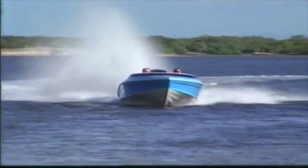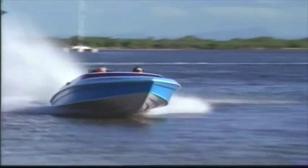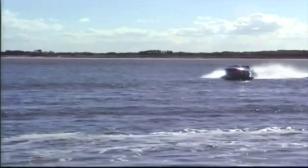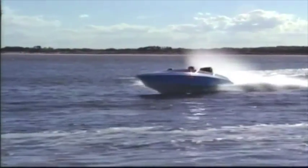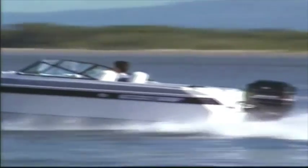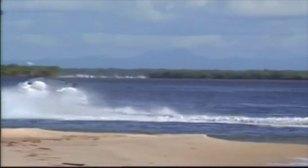Now, today we're going to have a look at 2 models of Signatures, ones that we haven't seen before. One of them is a brand spanking new model. In fact, this is the very first prototype, still undergoing its water tests and trials. And the other one is a variation of an established Signature design, and it's a bow rider.